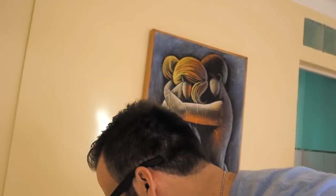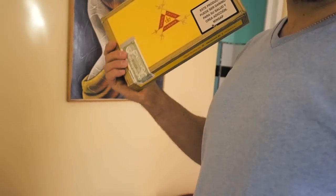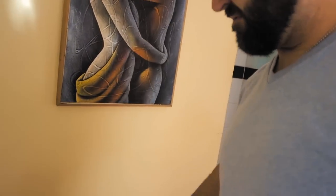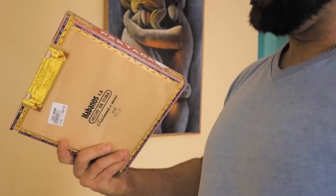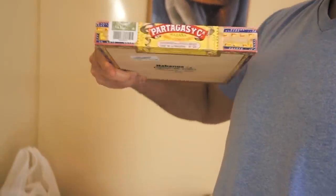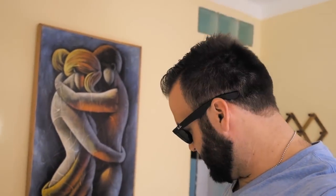But also picked up a couple more boxes of the Monte Cristo number 2, boxes of 25, and let's see what else. Got some Partagás Lusitanias. Interesting to see what these things look like. They're supposed to be really long, as you can see. The box is pretty big. And then, let's see what else. I found the shorts. Everything else is pretty basic. But yeah, we had a really good score today.